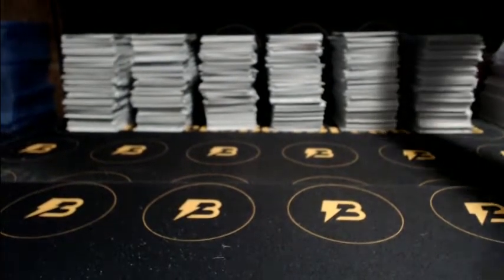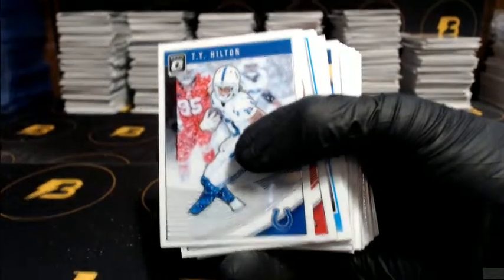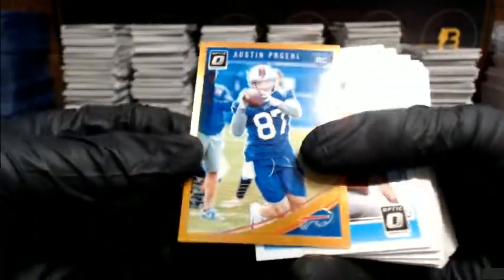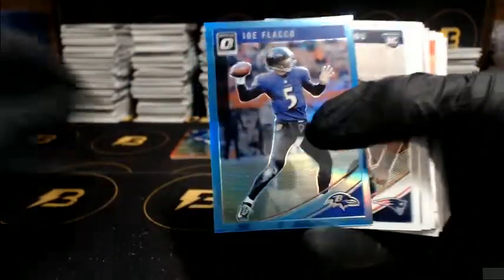All right, here we go, guys. Good luck. All right, Pruel to 199 for the Bills. Vea to 149 for the Buccaneers. To 99, Jones Jr. for the Lions. Flacco to 299 for the Ravens.